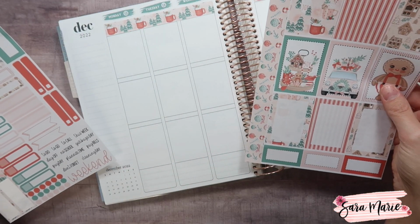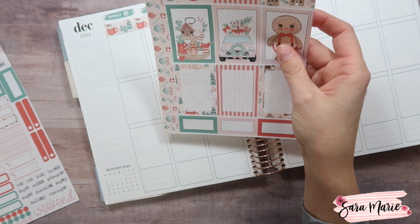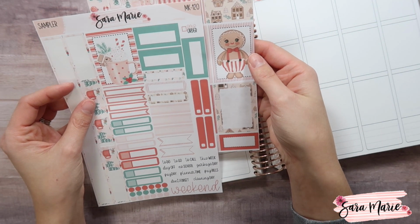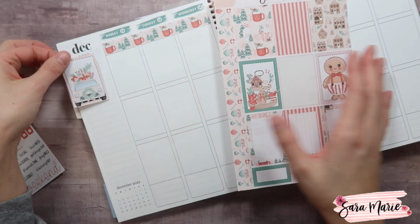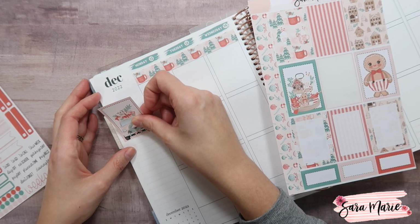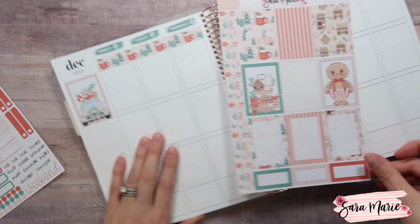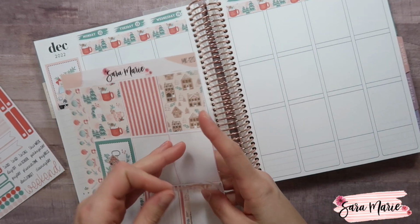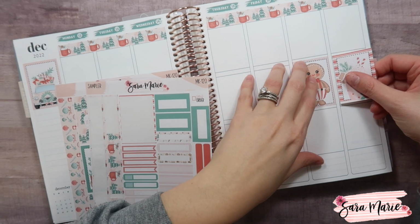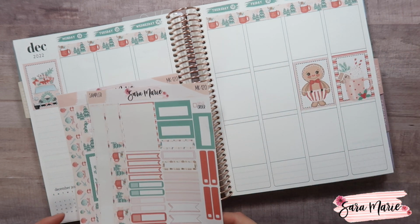I'm trying to decide what full box I want to use, because I like that hot cocoa, but I also really like the car, and I think it may be cute. Yes, I think I'm going to use the car over here. Let's see, I gotta do one more down. Okay, so I'm gonna use the car over there because I really like the little car. And then I was thinking about using the gingerbread man here. And then I'm gonna use the hot cocoa over here. I think that's super cute. Okay, so we have that done.